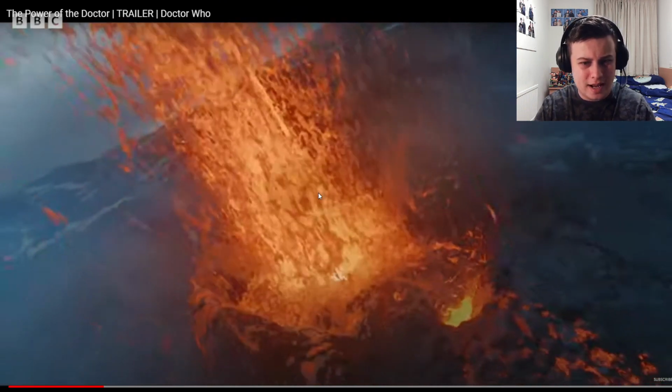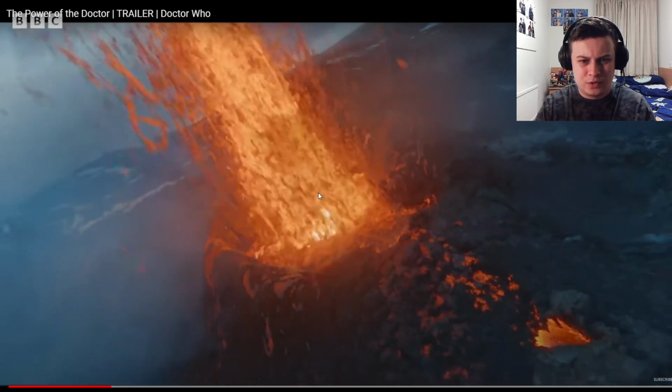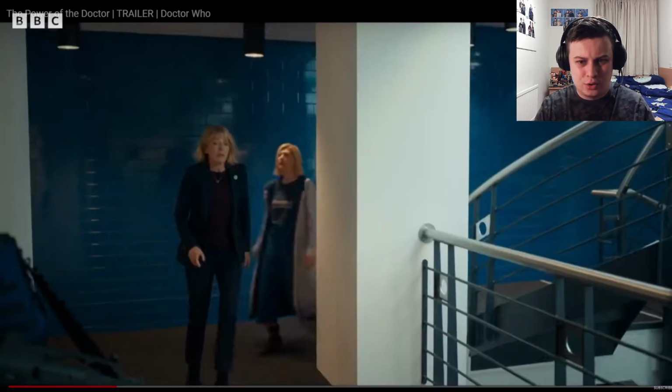But then there's this volcanic thing going on here. It looks like a crater. Don't know what's going on there, but looks pretty cool nonetheless.